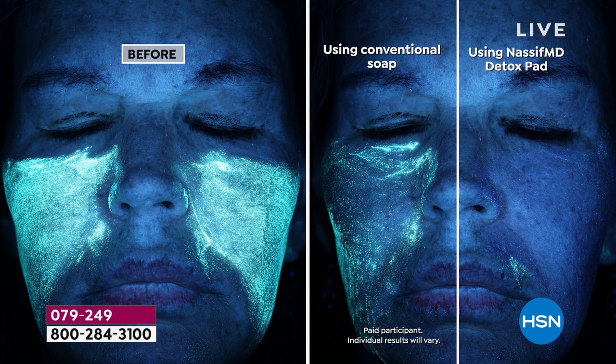It's a thick fluorescent makeup. Now, you think soap and water is going to really be the magic cure-all to get rid of everything because it binds and pulls out the little fatty acids in there, but it doesn't. Look at the difference with the conventional soap and the residual with the NASA detox pad. Now, this has been shown as we calculate this on this clinical study, because remember, these are all clinically proven. It's 108% better, more than double, more effective than soap and water.